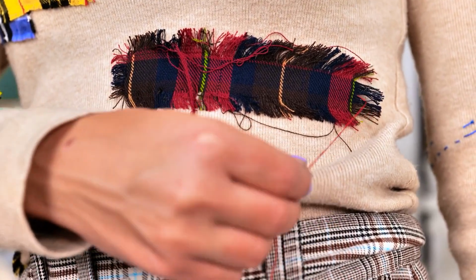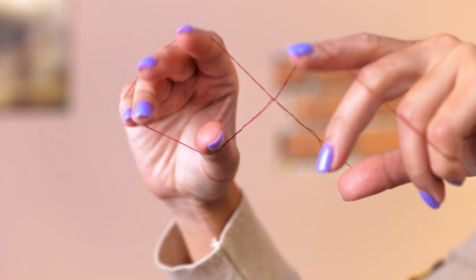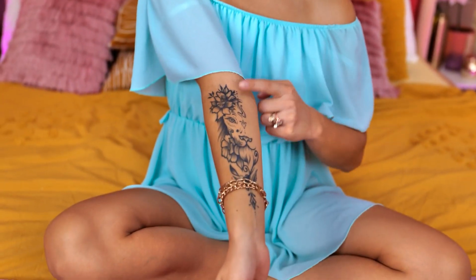Oh, I think I have an idea. Let's use this thread. Let's make an 8 out of it. Yeah, super! All right, let's try it. Oh, I think it works! Yay! Huh? Finally. What else can I do? Oh, wow! So beautiful!